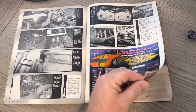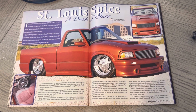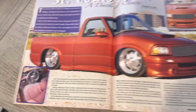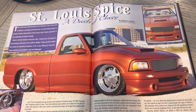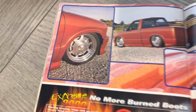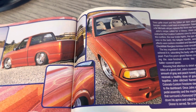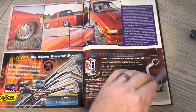Alter Images ad down here. St. Louis Spice, a Dash of Class. This was John Thrall. Kind of a little bit different of a Sonoma / S-10. Colorado Custom Wheel, again, those things were super popular. But with the ground effects, getting into the 2000s, maybe wasn't as big, but certainly a real clean truck deserving of a feature. I dig it. I'd cruise it now. All shaved up, real clean paint. I dig it. Get some ads at the bottom.